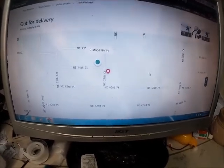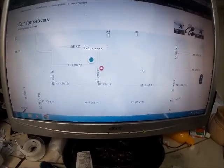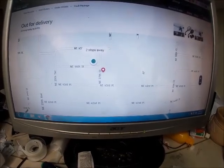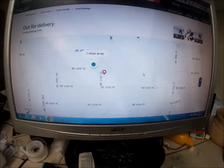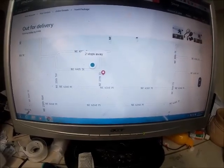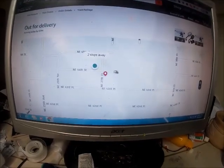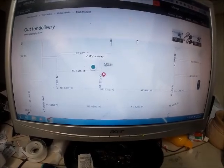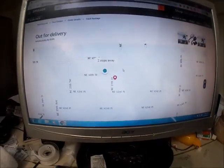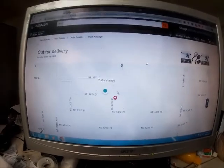Of course, now Walmart's trying to do online ordering, but they got a long ways to go before they get to where Amazon's at. I mean, this is unreal. Is that going to change? He's still two stops away. I'm going to see it when it stops at my house.